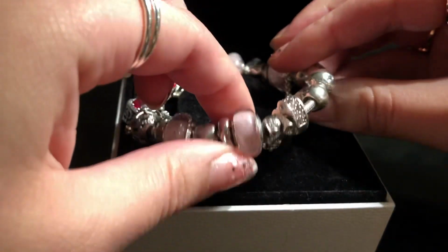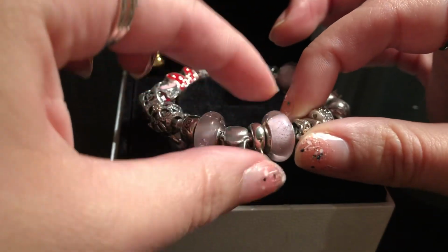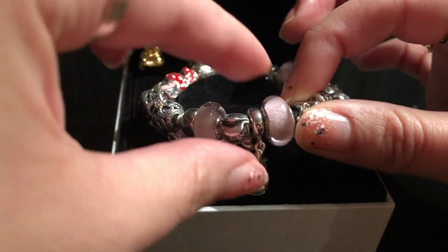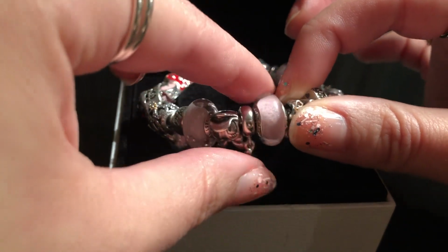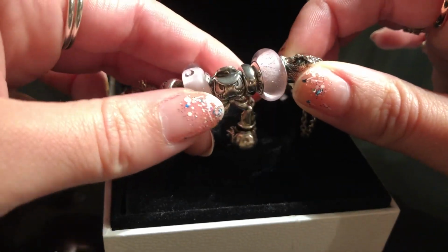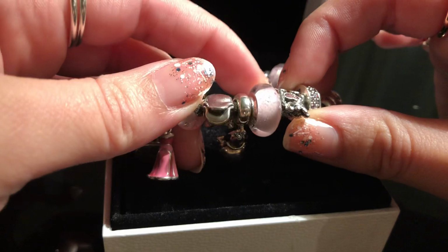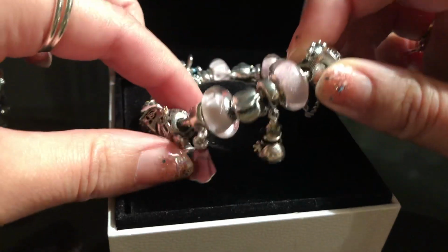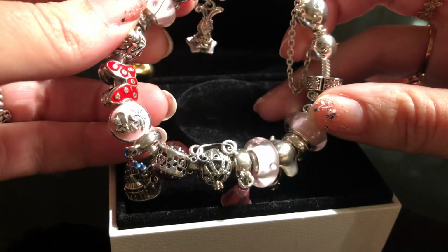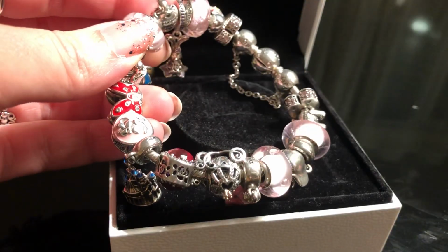And then one that I also got to complete my Disney bracelet was this Murano, and this one is Aurora Signature Color Murano Charm, and this one glows in the dark, so I was really surprised. It's really nice, and I wanted my Disneyland bracelet to be pastel pink themed mainly, so I changed it a little bit.